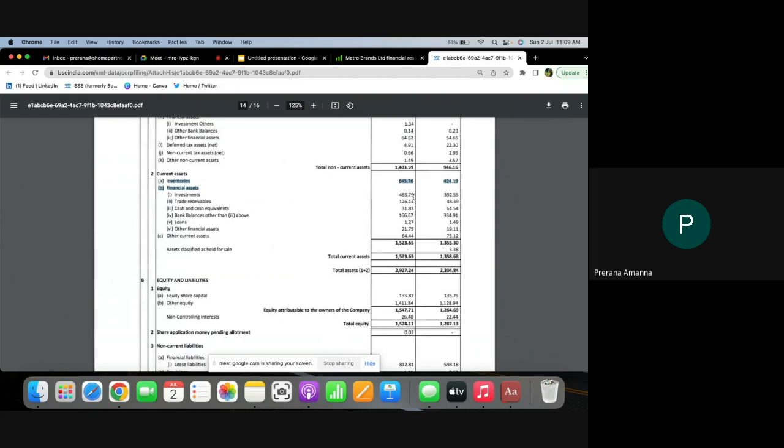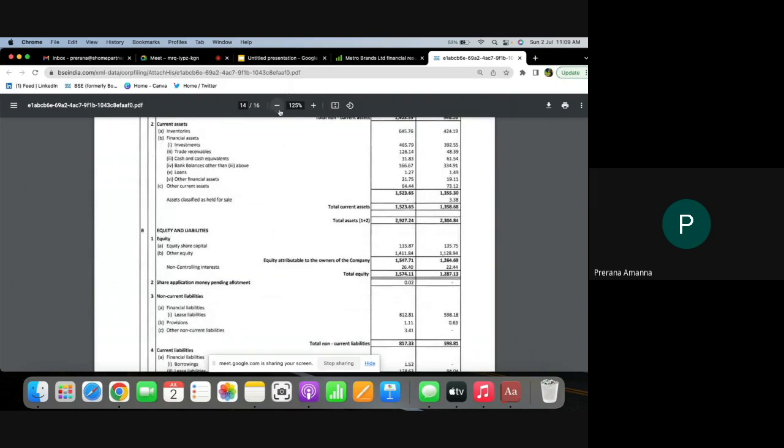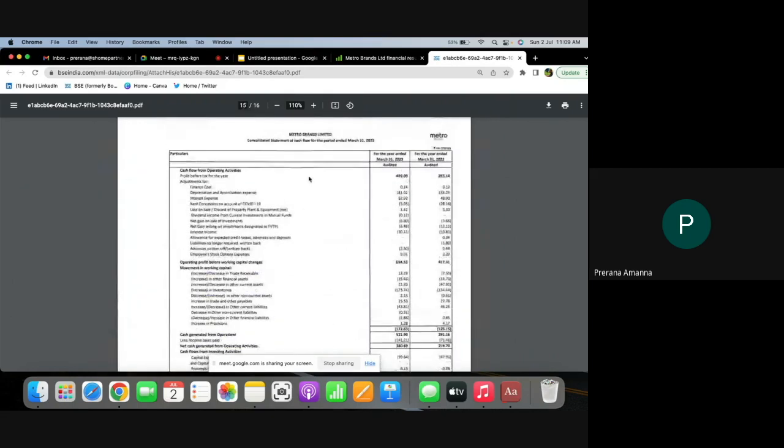But Metro was a clear winner even in last year. So again, I'm not worried here, even if they have increased their inventory by 52% as a result. So that's that. Next, let's just go to the cash flows and see how the cash flows have changed, right?